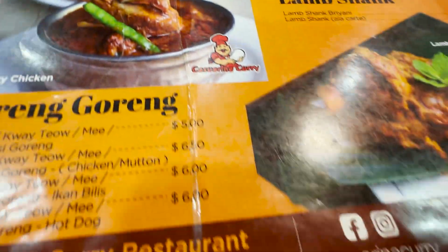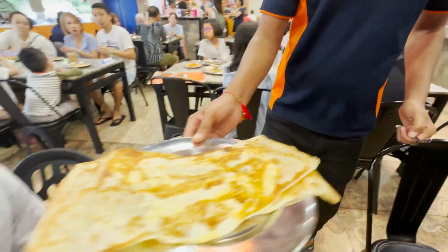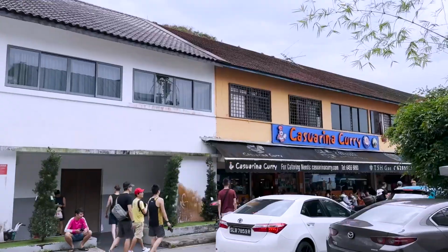Now, this is the section where we eat, and I'm going for brunch with my friends at the Casuarina Prata place. I have never been there. I heard they're legendary for their prata bread, and they use all fresh ingredients. It's actually a very historical, old brand that's been around, and it was very popular with Singaporeans. And so here we go to the prata place.